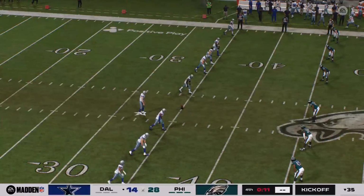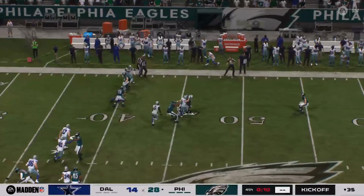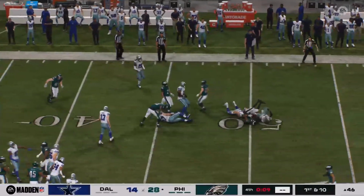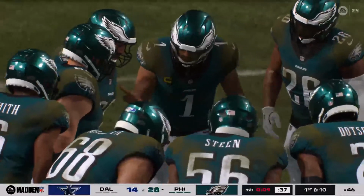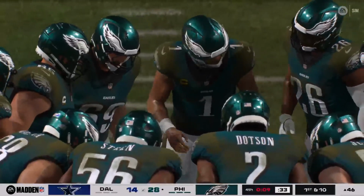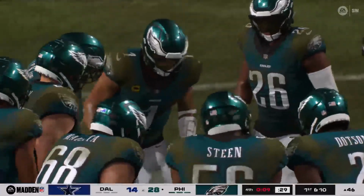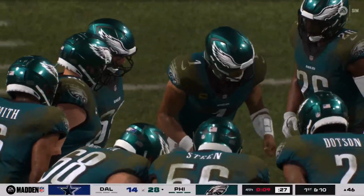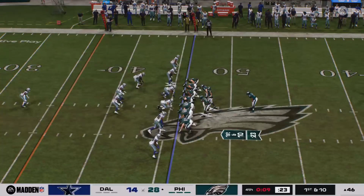Well, time making this all but impossible, but they're going to try for the onside kick here anyway. And the Eagles are able to recover. And that should just about do it for us here. And he's down. Looks like they made the stop at the 46-yard line. Victory formation here. Looks like 1st down.